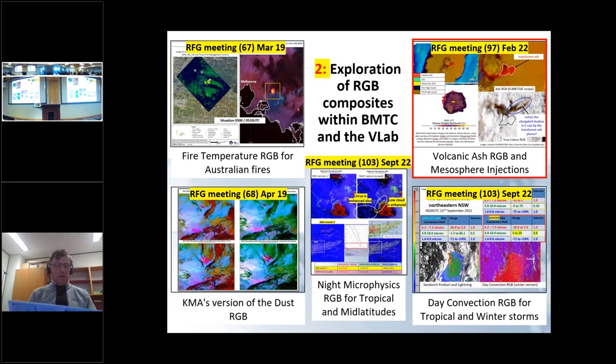So then just going on, here's some highlights of application of RGB composites to regional case studies since that time. As mentioned previously by Curtis, the fire temperature RGB, we've also been comparing that for Australian case studies. And I noticed Curtis showed a couple there as well, but linking it to other data, including the infrared line scanning by aeroplanes. And you can see that on the top left-hand side. We've compared tropical to mid-latitude versions of both the night microphysics RGB in the center and the day convection RGB bottom right there.